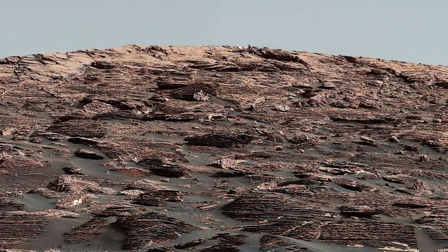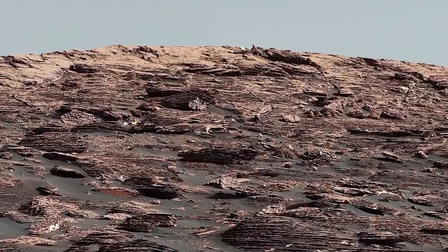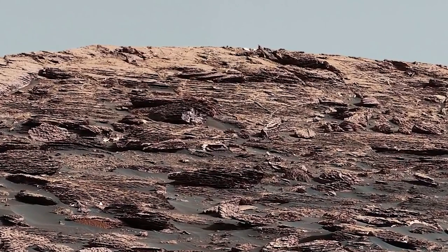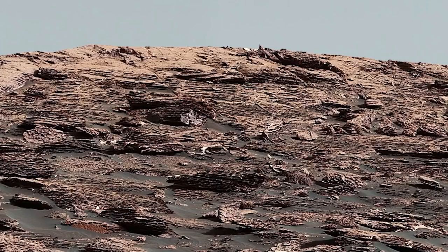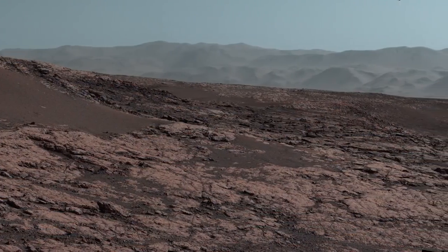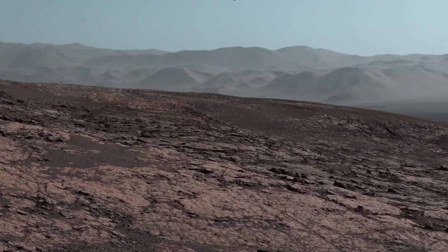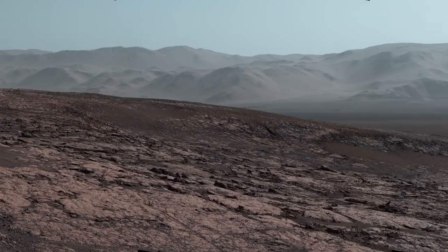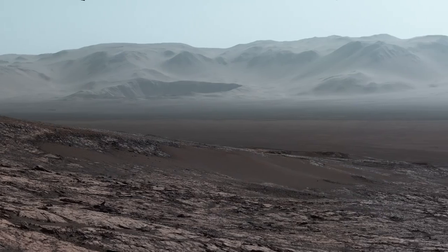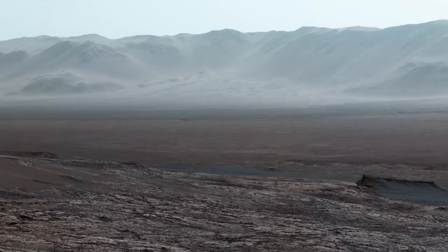As Curiosity climbs Vera Rubin Ridge, scientists determined that the structures here were formed due to wind erosion, and by being more resistant to the erosion than the rocks surrounding the ridge, some strange formations have been created. As Curiosity reaches the top of the ridge, the view is incredible. It shows the rover's journey so far from where we started in the Gale Crater. In the distance is the northern rim of the Gale Crater, with Mount Sharp standing at 5 miles high behind Curiosity.